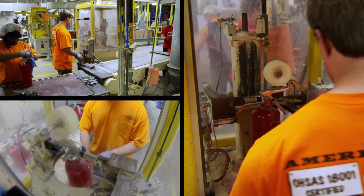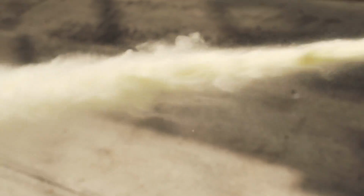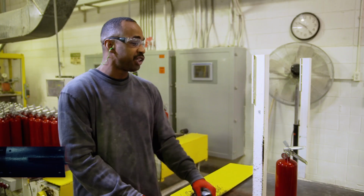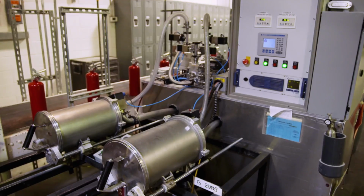At the last stage, the extinguishers are pressurized, so that when the chemicals are released, the flow will spread far and wide. Okay, basically we're checking these shells for leaks to make sure they're pressurized. If a green light comes on, that means that they're good.